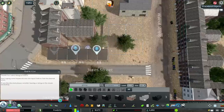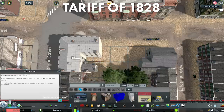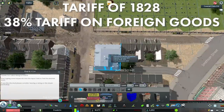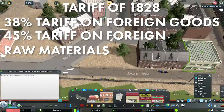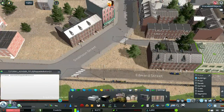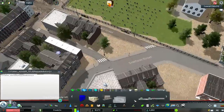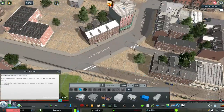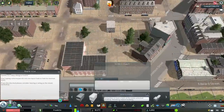Now, as part of Adams's quasi-federalist government, the Tariff of 1828 was passed by Congress. This was a 38% tariff on foreign goods and a 45% tariff on imported raw materials, right? Designed to protect northern industry. Southern landowners hated it, since they benefited from cheap imported goods. So, in 1828, Andrew Jackson squared off against John Quincy Adams and won pretty decisively, especially in the South.